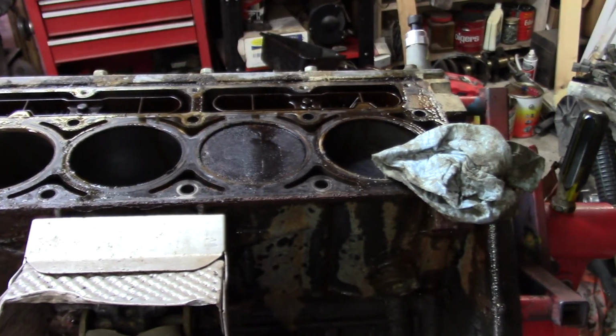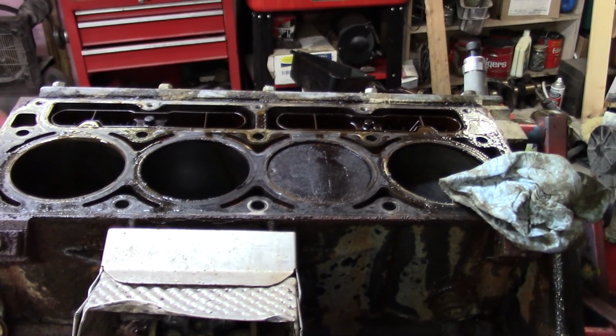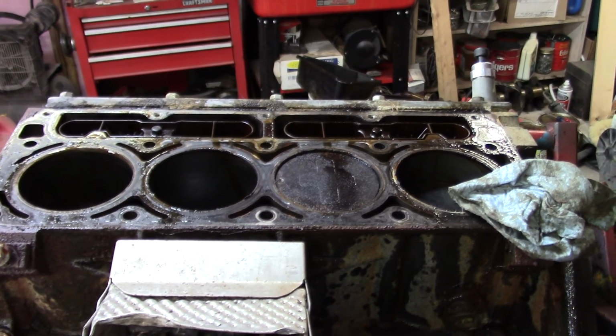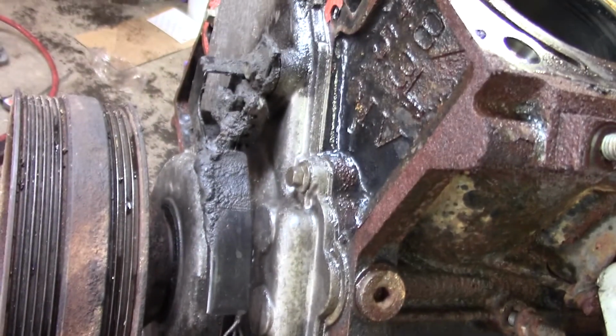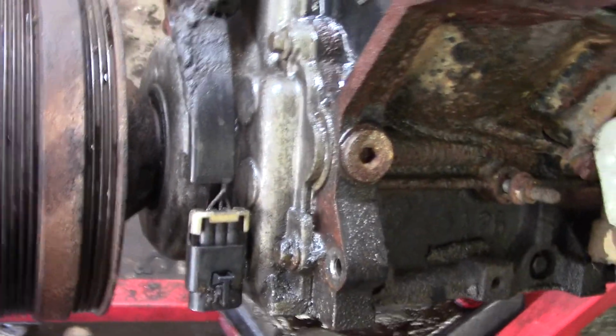So I imagine it's going to need some help too. But anyway, guys, I'm pretty happy about this. I will still show you the teardown on this, because I want to show you how the active fuel management lifters look. And I'm going to pull the front of this out. I assume that has something to do with that. I don't think that's part of the variable valve timing, because I've been told this engine does not have variable valve timing, but I don't know.